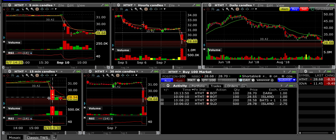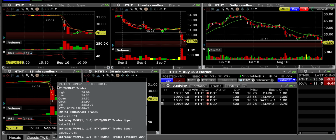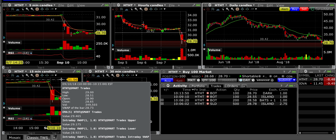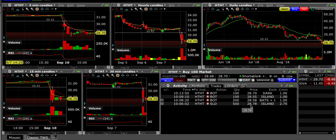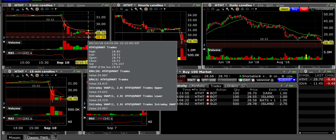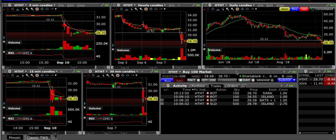The good thing is on the 15-minute chart, this is completed, so now you have a new candle over here. So 28.50 is really the support, which has been holding this name for now. I'll try to go from 100 to 200 shares. I'll just add another 100 if it breaks into 28.50. But for now, you know what? This last 100 is ride or die.